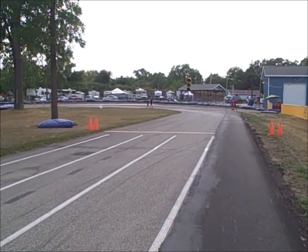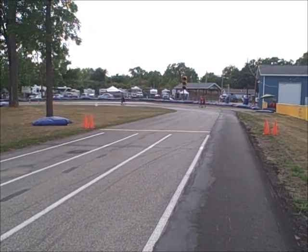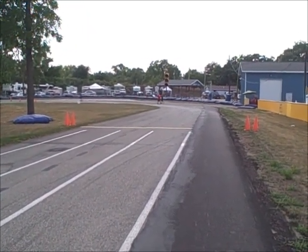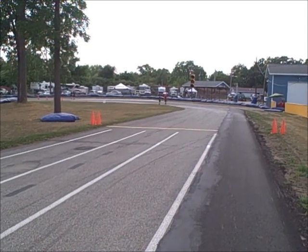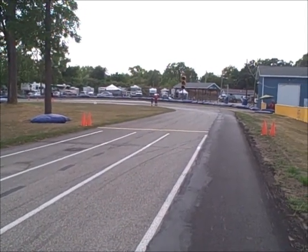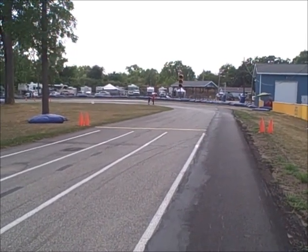Heading into turn one, the asphalt's really smooth, but what we'll notice is sometimes someone may bring up a little bit of dust. It's pretty dusty on the edge of the track, and just the speed of karts going by will knock some dust off, and sometimes that makes the corner entry a little inconsistent. If a bunch of dust was kicked up, you may turn in and lose a little bit of front grip. Then as you get down to mid-corner, you finally gain the grip back, but you lose that entry grip and may miss your apex a little bit.